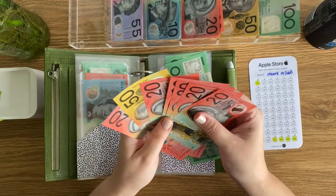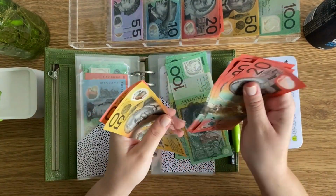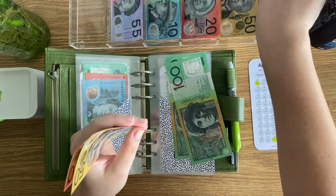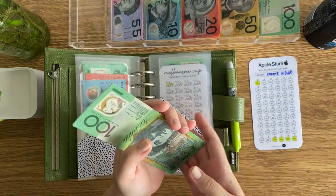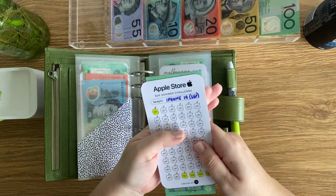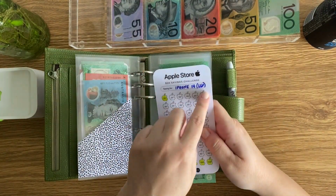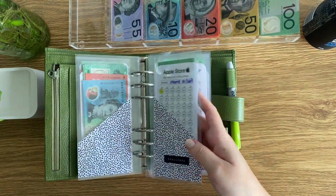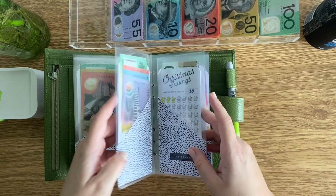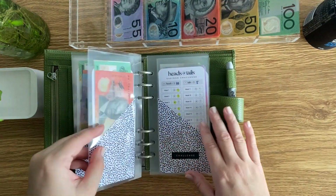All right, let's see what we've got here. 20, 40, 60, 81. And 70. All right, so we've got 370 put away for our iPhone, which I'm hoping will come out in September, which is normally when Apple releases their iPhones. That's okay. We've done Christmas.